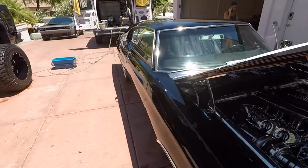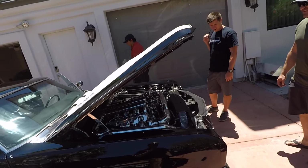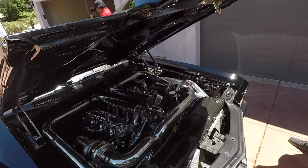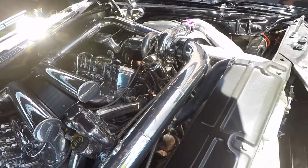I would have never thought this thing was diesel when we pulled up here. We were like, man, that thing's really nice. Wonder what it's got in it. He said, oh, it's got a Duramax in it. And look at how shiny everything is. God dang, man. Hell yeah.